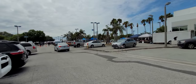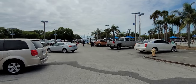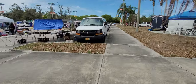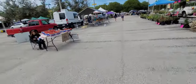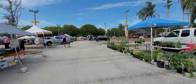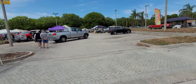Here's hoping that we find some great stuff. Who knows? We're gonna start with the trinkets and go from there. So this side over here is the farmer's market portion. Lots of fruits and vegetables, plants. And then down here is going to be the whatnots, doodads, and jewelry. There's lots of great jewelry out here also, but I'm gonna take a quick walk around today.